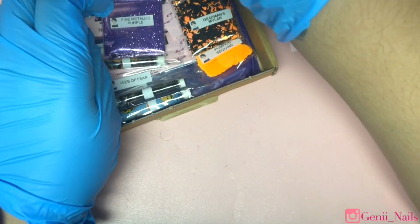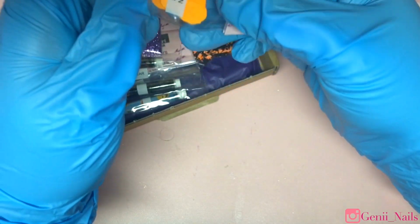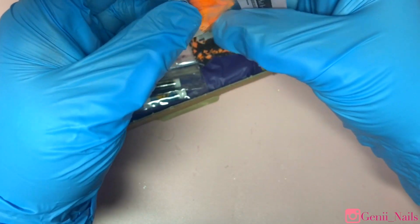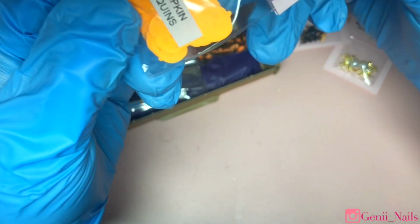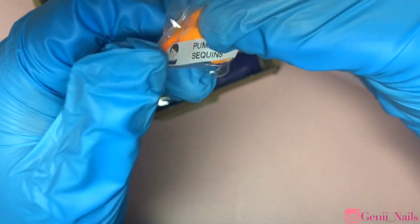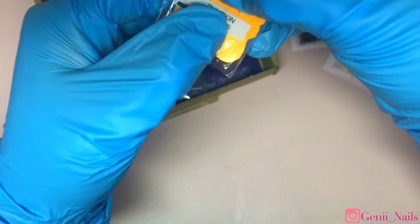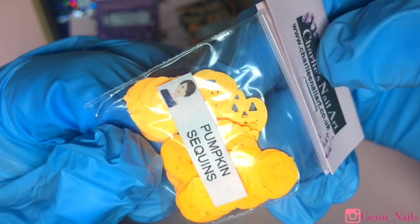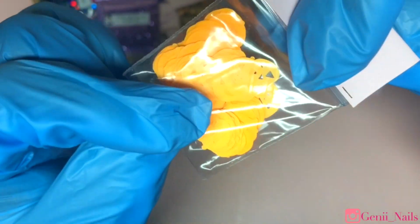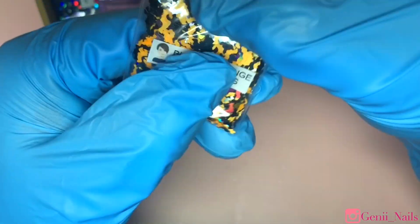So here we have some really cute glitter sequences, and I absolutely love these because I didn't have them, so it was really nice to add them to my collection. Here I'm going to briefly show you more up close, and also the name of the particular glitter nail sequence. So here we have pumpkin sequences. They're super cute, and I'm really happy that I got to add all these nice new goodies to my Halloween nail art collection. This does retail for $20 plus shipping and handling. I believe the shipping was either $6.95 or $7.95.